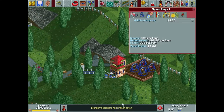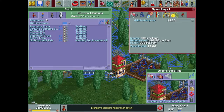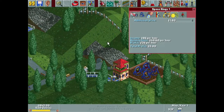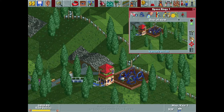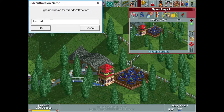And let's make sure whichever mechanic we have for underground ride. Looks like we massively covered all this, so he's already got it. Wonderful. Okay, and we need to give this thing a name. We've got a lot of R names in this park. We've got Richard, we've got Rebecca, and now we're going to do... No. What am I doing? Space rings.